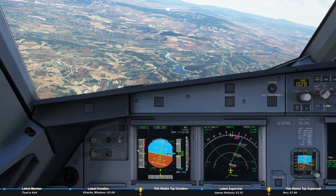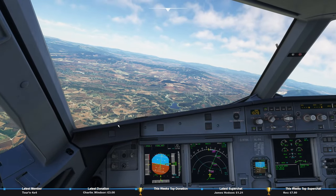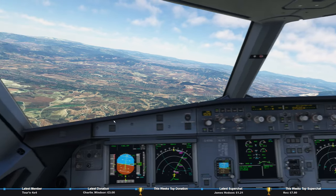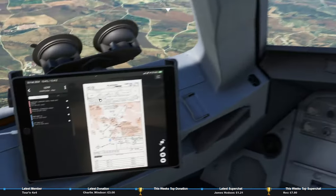Down we go, approaching 10 miles. Hello, Toro 4x4. Nine months! Thank you very much, buddy. Hope you're doing well, and thanks for your continued support as a member. Appreciate it. Oh, now I can set my go around altitude.